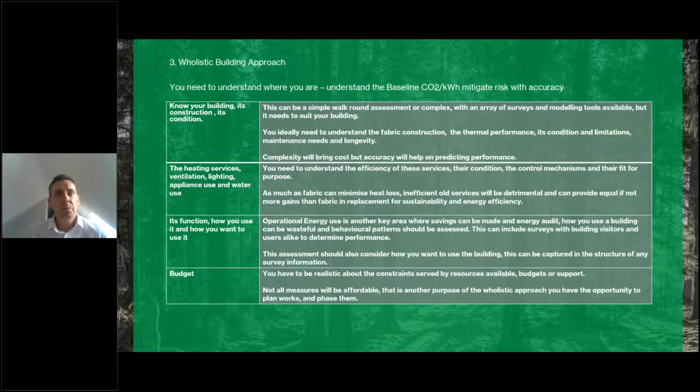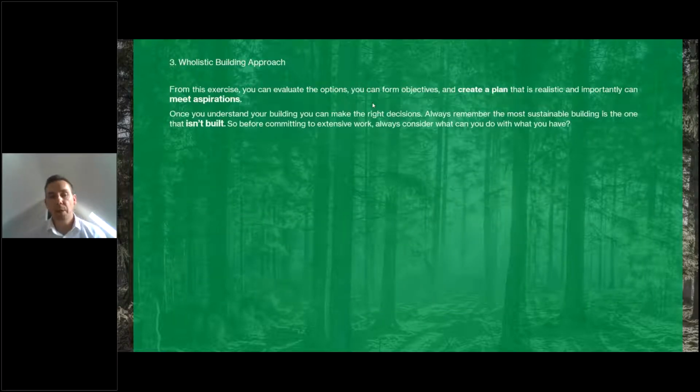But the point I'm trying to make is you need to understand where you stand, where you are as a baseline, to help inform you in terms of what your aspirations are further down the line, and then plan them and phase them. And that's the point I'm making here: from that you can form objectives, you can create a plan that's realistic, and importantly, you can try and meet realistic aspirations. Understanding your building will allow you to make informed decisions.